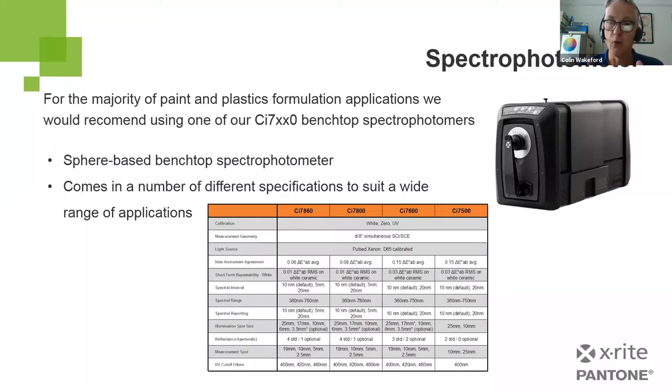So as you go up through the range, you get more improved accuracy, but you actually get more flexibility in terms of apertures available, going from 7500 with just two aperture options through to the 7860, which has five, and also with the UV cutoff, more flexibility there as well.